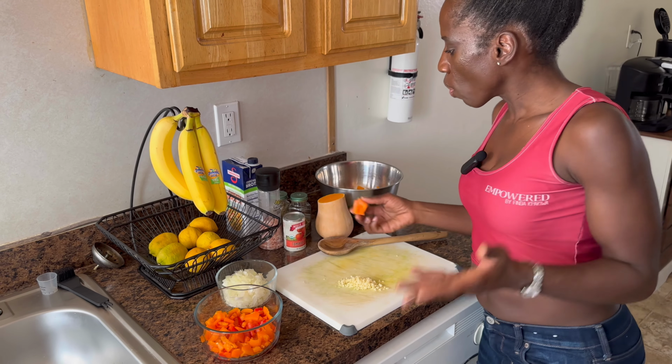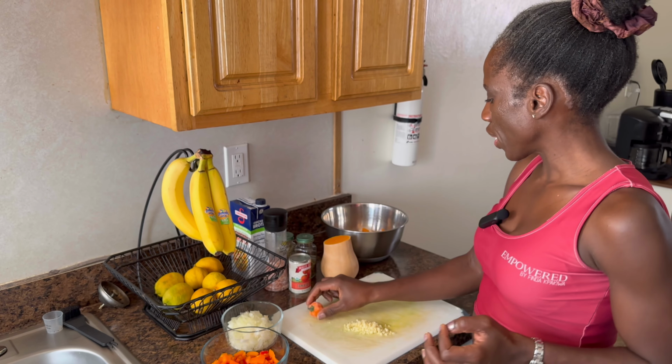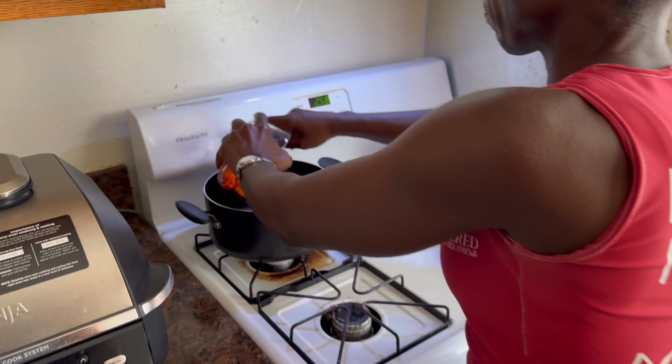And of course, it won't be an African dish if I can't bring the heat. A little bit of habanero. So now we're going to saute all this yummy stuff together. All is ready.